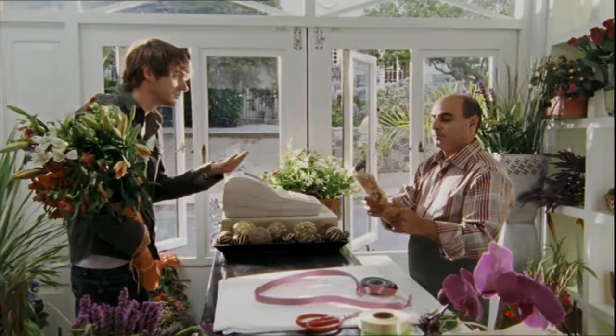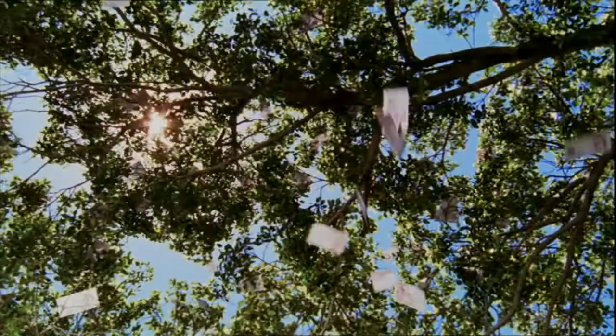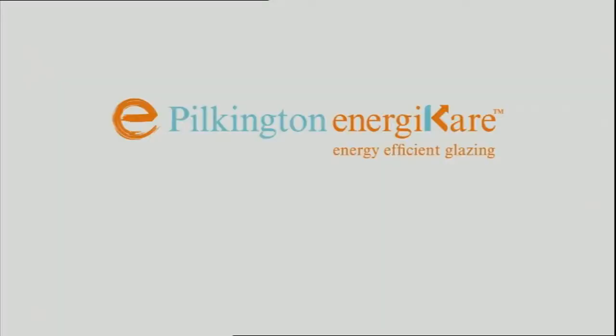Without the latest energy-efficient glazing in your windows, this is what you're doing with your money every day. With Pilkington EnergiKare, you could stop energy going out the window, help the environment, and you could even save money on your heating bills.